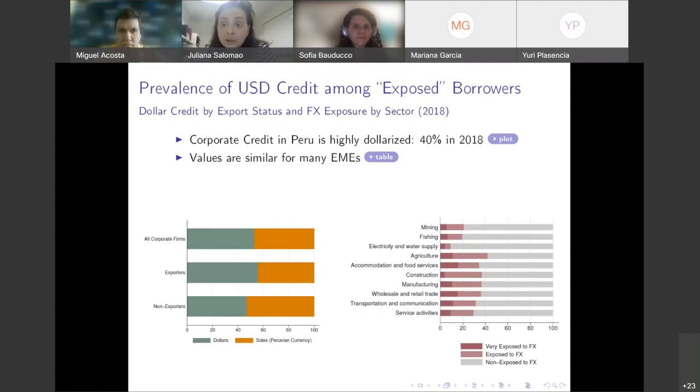We don't see applications, so we're not able to tell that. We only see actual loans. This is a loan-level database coming from the banking regulator in Peru, and it's basically all loans that are on the banks' balance sheets.